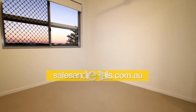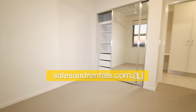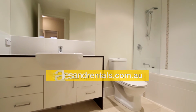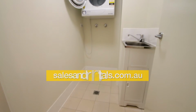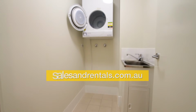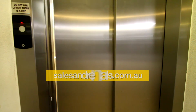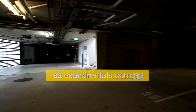And I just thought I'd take this opportunity to mention there's ducted air conditioning throughout as well. Ceiling fans in all rooms. Main bathroom features a shower over a bath, internal laundry with dryer, lift to all levels, excluding the rooftop deck of course, which is exclusive use for this unit.